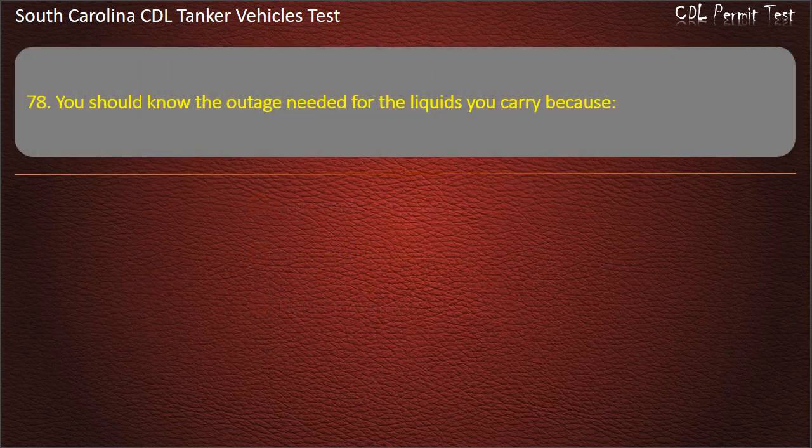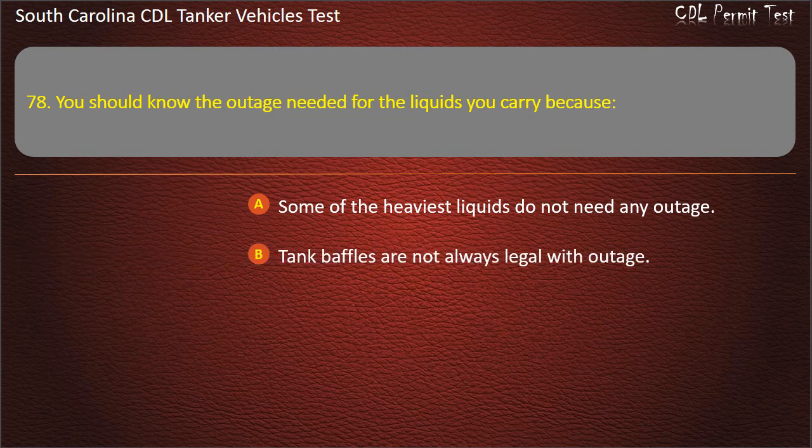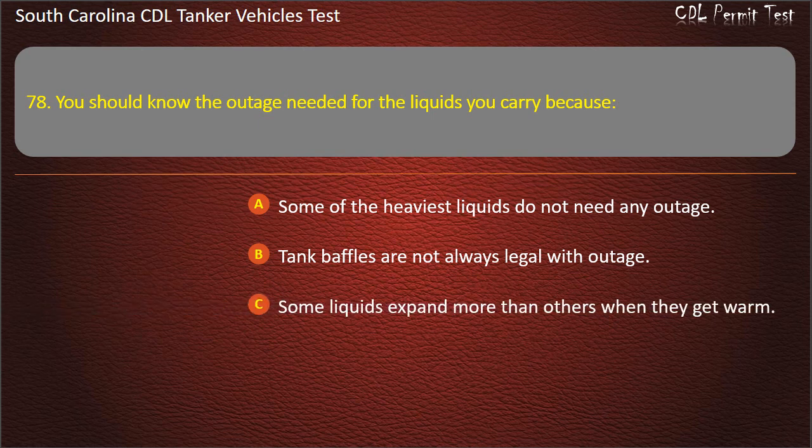Question 78. You should know the outage needed for the liquids you carry because some of the heaviest liquids do not need any outage. Tank baffles are not always legal with outage. Some liquids expand more than others when they get warm. Answer. Some liquids expand more than others when they get warm.